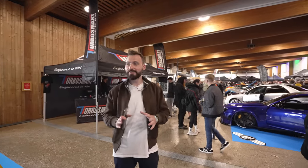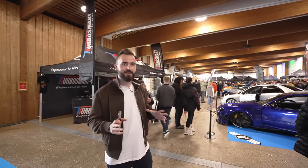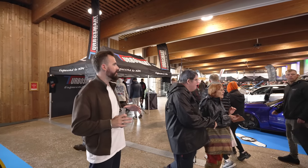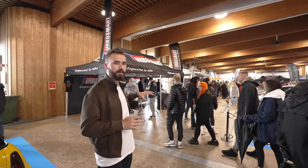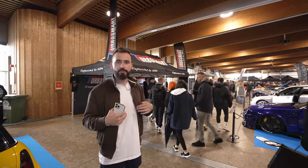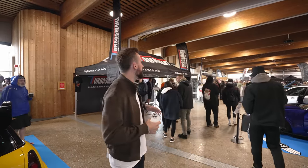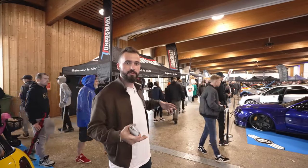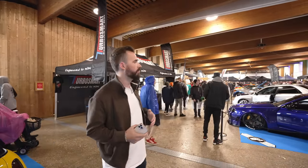Okay, so that has covered some of what I think anyway are the best cars in this first hall. Trade stand wise in this hall, there is a lot going on. There's a few clothing companies, including Slam Sanctuary, which is the only one I will mention for obvious reasons. You've got Turbo Smart, who are sort of the masters alongside Forge for blow off valves, things like that, all available on our tuning store website.